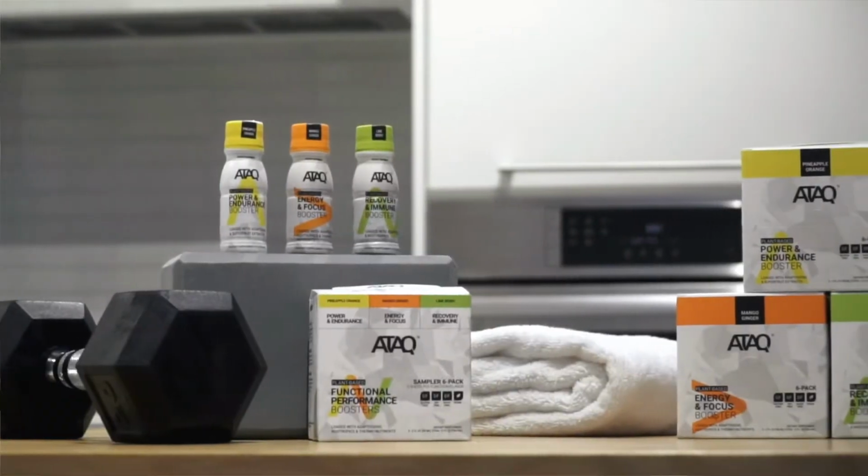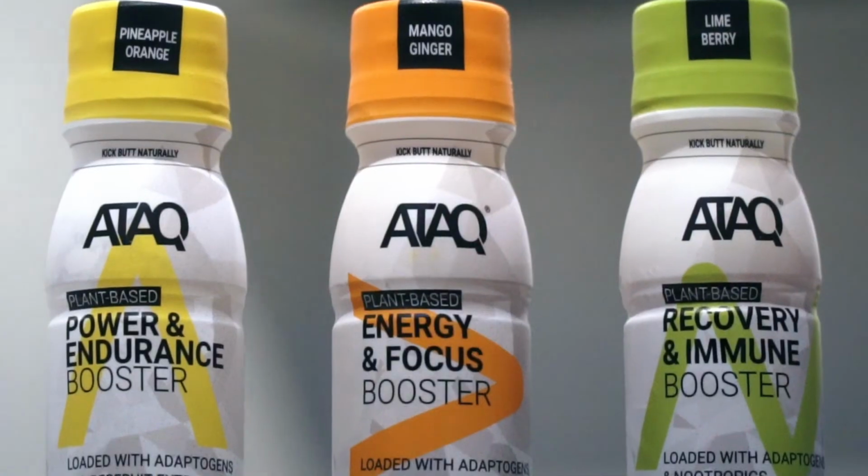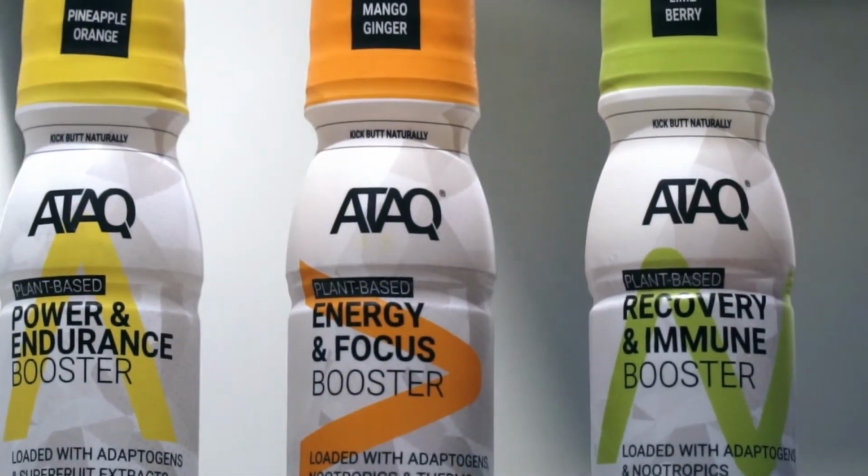Today, I want to talk to you about our three performance booster shots. Why they're so special and why there's nothing quite like them on the market.